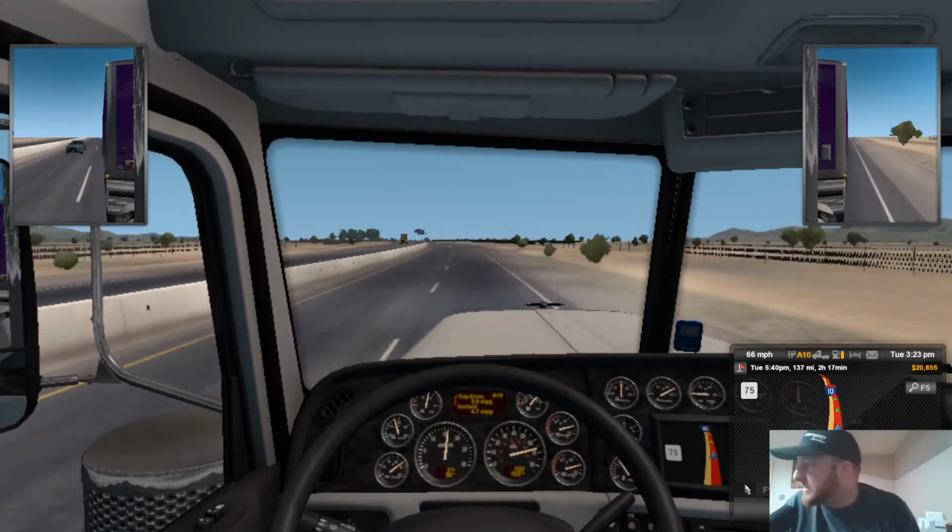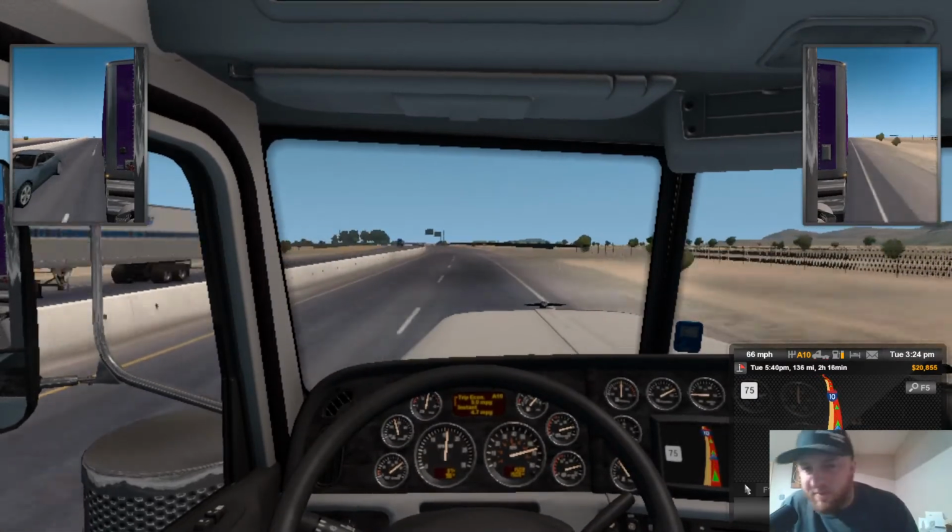My security cameras are going off, trying to figure out if someone's here or what. Wasn't expecting anybody at the house today.